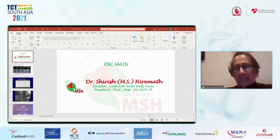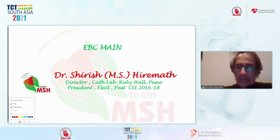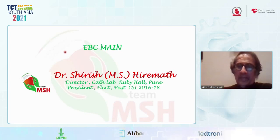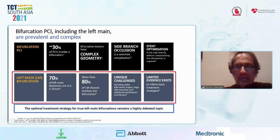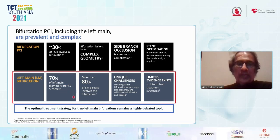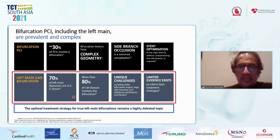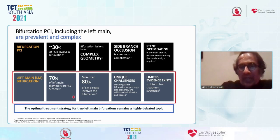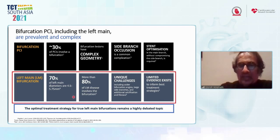So when we talk of shorter DAPT, there are various thought processes which go in. So we move away from this, and let's talk of EBC main. When we talk of left main, 70% of the left mains have bigger diameter, more than 4.5, and more than 80% of the left main disease involves bifurcation. There could be unique challenges, including wider bifurcation angle, larger side branches, and additional calcification. Limited evidence, however, exists in form of best treatment strategy for left main lesions.